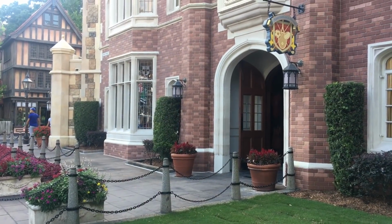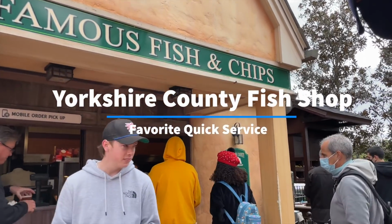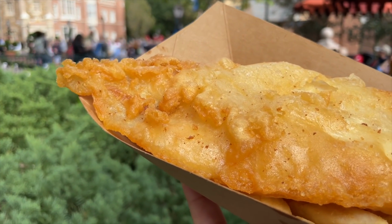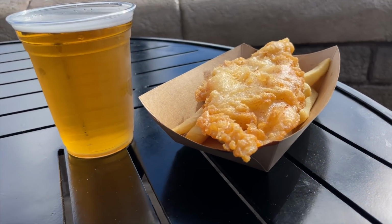Now, if you walk on over to the very next World Showcase section from Le Cellier, the UK Pavilion, you'll find one of our favorite quick service restaurants, Yorkshire County Fish Shop. It literally only has fish and chips and some drinks listed on its menu, but those fish and chips hit the spot just about every single time. They're a safe bet and great for picky eaters.